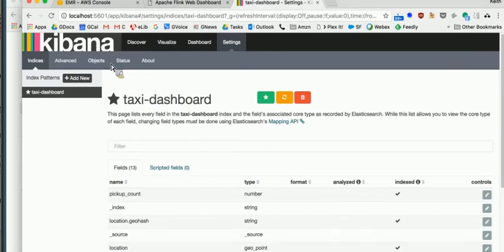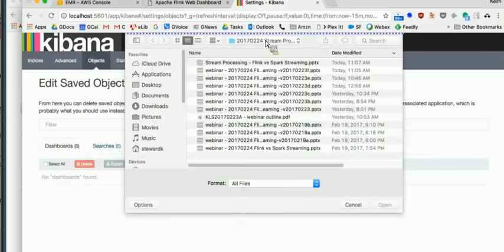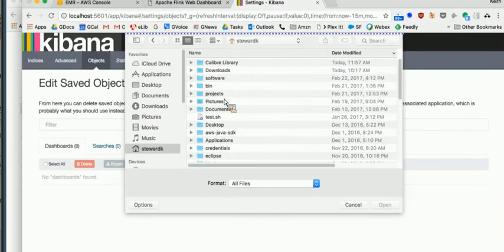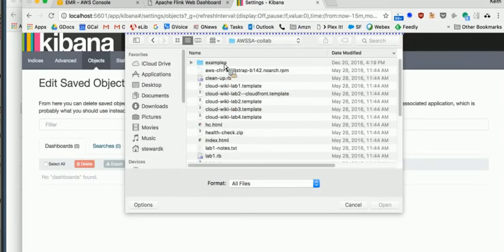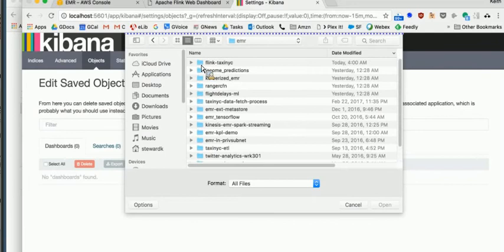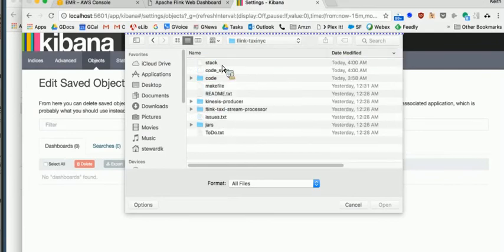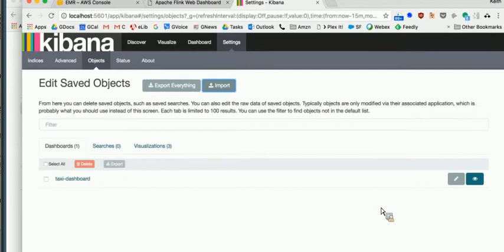Now to get a visualization, we need to go to settings, objects, and then we're going to import a JSON file that corresponds to the visualization that we want. Give me a second while I find that. Okay, I got it. All right, so there's a taxi dashboard that's defined, and we're going to look at that. That's our visualization.